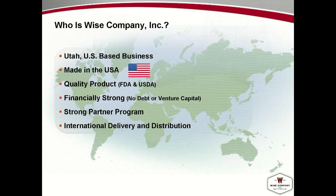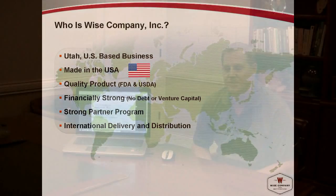We're financially strong. Our company has no venture capital or outside interests, and so we're able to control all of our new products and all the decisions right here in Salt Lake, and for the good of our company. We have a strong partner program, and Allison's Pantry has chosen to be one of our partners. We're very excited to have them on board, and so we'll be able to provide sales support to your Allison's Pantry managers, and of course myself will be a resource for you as well. Probably doesn't affect Allison's Pantry so much, but we have international delivery and distribution arms as well.